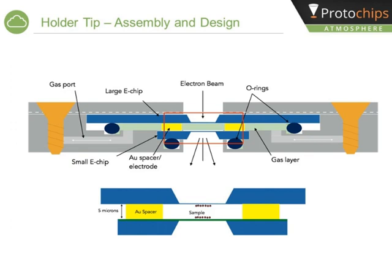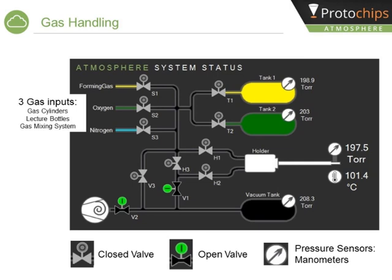Once the holder is loaded and inserted into the TEM, the Atmosphere software takes over. This figure from the software GUI illustrates the design of the gas manifold. Three gases can be introduced into the manifold, typically two reaction gases, for example, hydrogen and oxygen, and a purge gas, for example, nitrogen. Gas mixtures can also be pre-filled into gas cylinders, or the Atmosphere system can be connected directly to a separate gas mixing system.